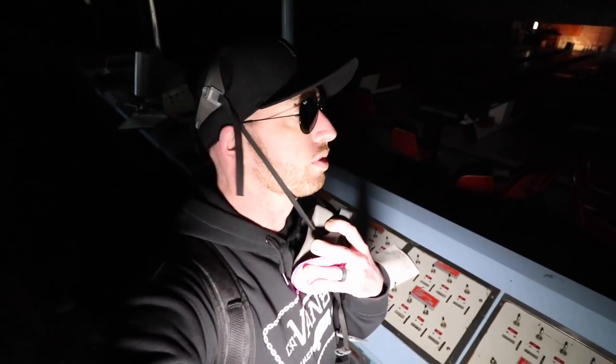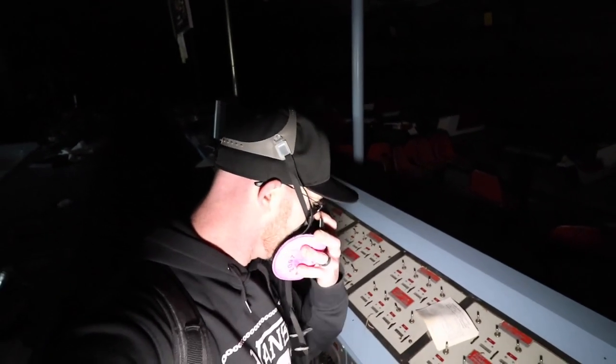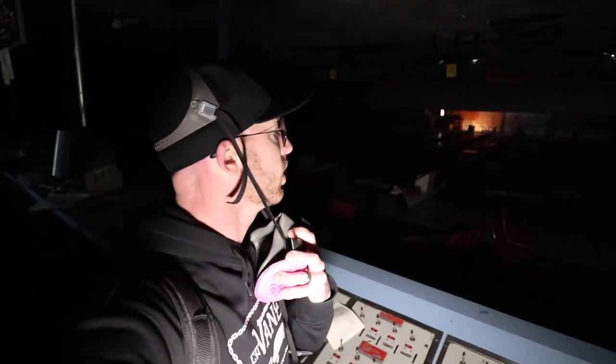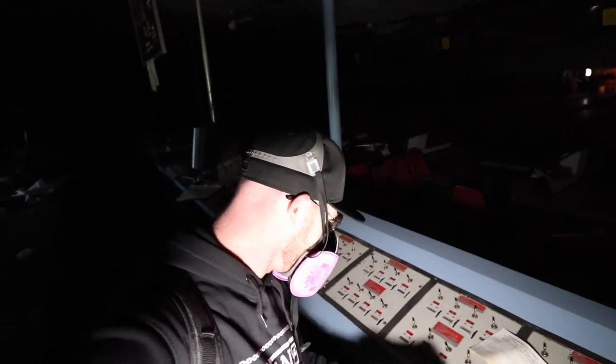These are all the control boards for the lanes. You'd switch these. You'd switch the switches and all the TVs would go on, show the scores, show how many games you played, all that stuff. There's a counter on here. Counts all your games and all that stuff so they know what to charge you, how long you've been here for, all that good stuff.